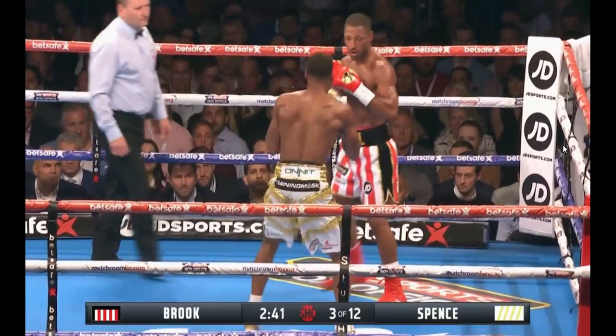But the interesting part about that is Lamont Peterson doesn't always move off the line. He kind of shells up similarly to the way that Errol Spence does. So they both have this shell-up kind of defense where they just wait for their opponent to throw punches, and then counter. Even though Errol Spence didn't counter Kell Brook in that instance, probably because Kell Brook was just too far away. But they both do that. So it leads me to believe whoever is going first or whoever is controlling the space between them is going to have the major upper hand in the fight.